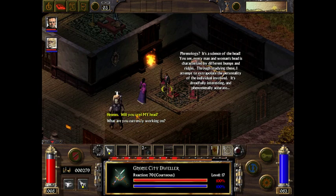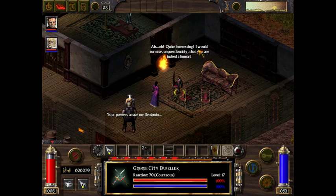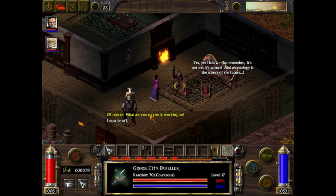Alright, so let's see, will you read my head? Surely, if you'll just lower your head and turn to the right. Okay. Quite interesting. I would surmise unquestionably that you are indeed a human. Your powers amaze me, Benjamin. Yes, I know, but remember, it's not me, it's science, and phrenology is the science of the future. Okay, what are you currently working on?